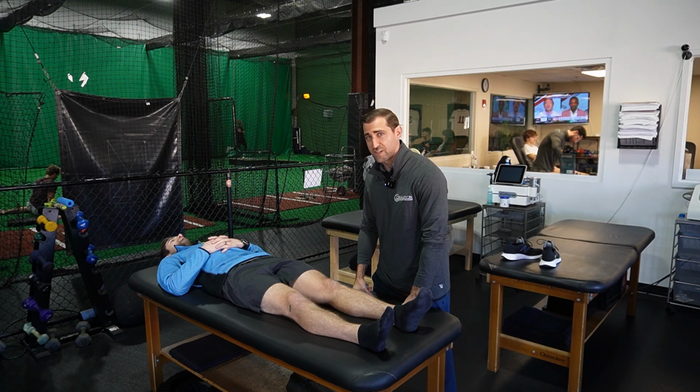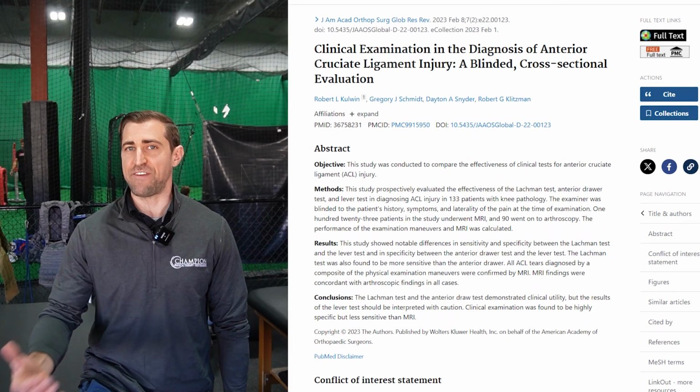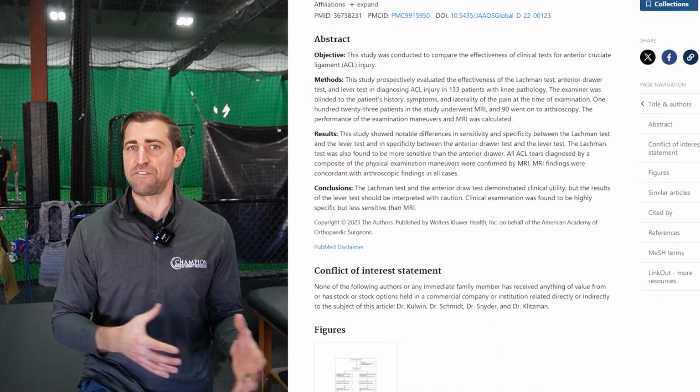So Colwyn in 2023 did a study, and what they found is that in patients that were deficient with their ACL, if you had a positive Lachman's, positive anterior drawer, and a positive lever test, you had a 100% specificity for picking up these ACL tears. So clinically, if all 3 of these are positive, you have a good chance the person has a tear of the ACL.